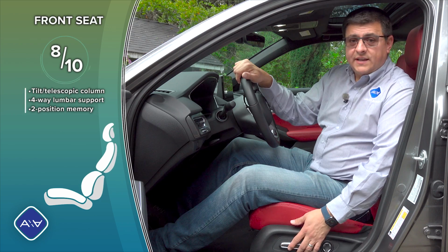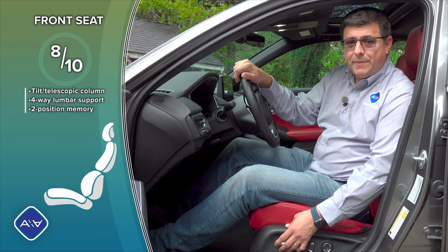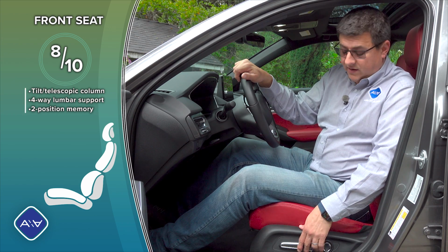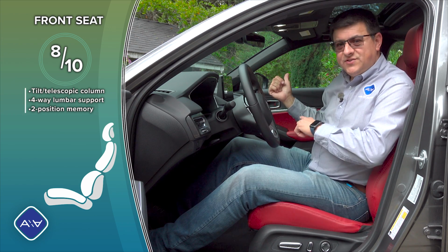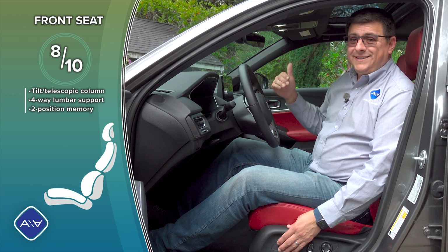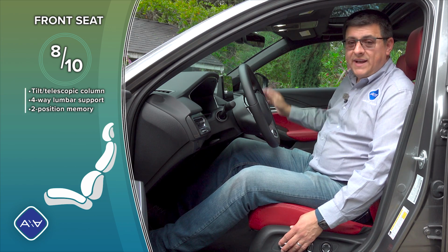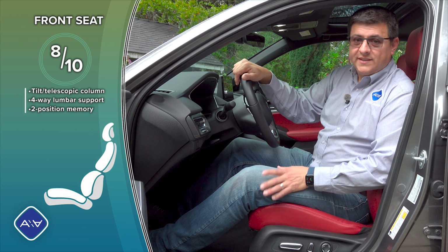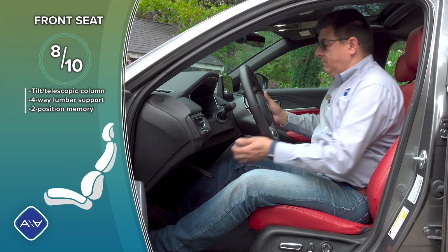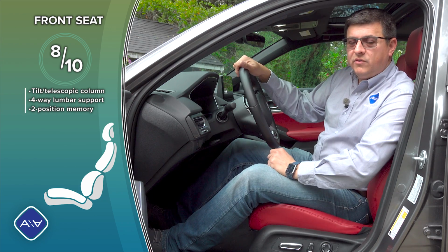Another area of give and take is the front seating arrangement in the Integra. Over here on the driver's side, we find a multi-way power driver seat with a 4-way adjustable lumbar support, something that we don't find in all the competition. But over on the passenger side, we find a much more limited range of motion. Specifically, that seat cannot adjust the seat bottom for height or for tilt. So a lot of folks found the passenger seat particularly uncomfortable, especially on longer journeys, because it is quite low to the ground. We have a manual tilt telescopic steering column with a pretty large range of motion and 2-position memory over there on the door.